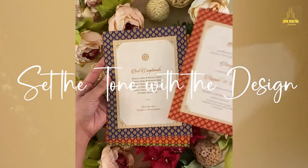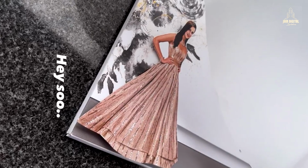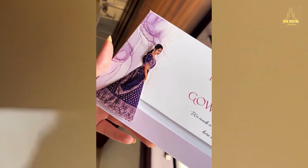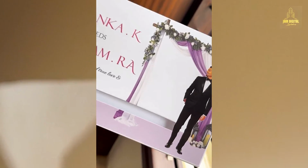And next is set the tone with the design. The design of a wedding card should match the vibe of your wedding. Formal wedding, go for classic fonts and subtle colors. Casual या theme wedding के लिए bold colors और creative design try करें. Remember your wedding card should reflect your style.